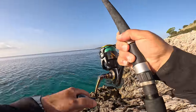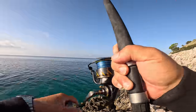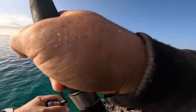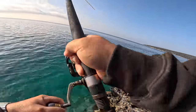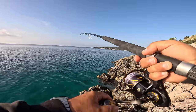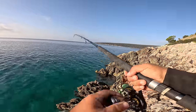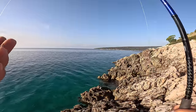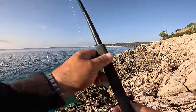Very close. Probably an amberjack, eh? Come on! Why you spit? You are lazy, Amberjack.